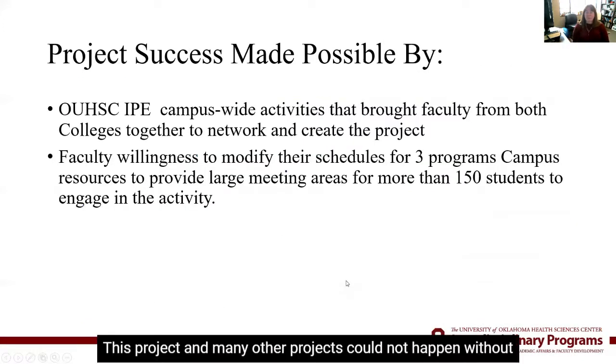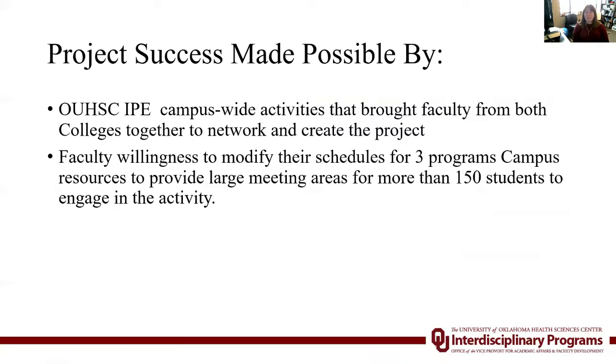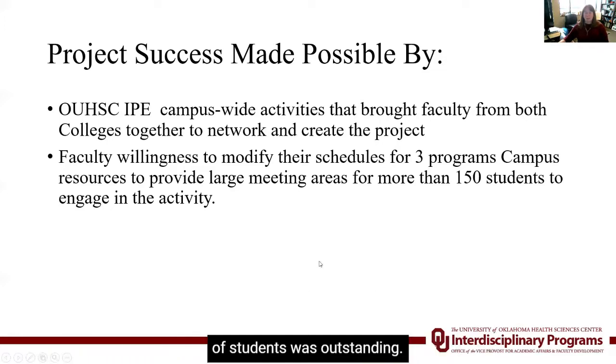This project and many other projects could not happen without the strong support that exists for IPE on our campus. Every individual college is equally embedded in the idea of students learning to work together and to become a team so that they will be effective teams when they graduate. The willingness of the faculty to modify schedules, to make their students available, to talk this program up, and to bring in fellow colleagues to help us manage the numbers of students was outstanding.